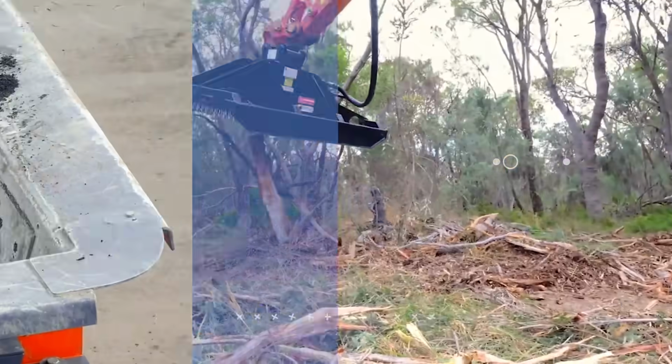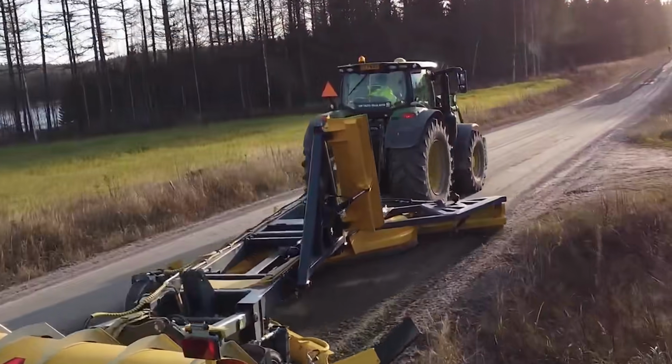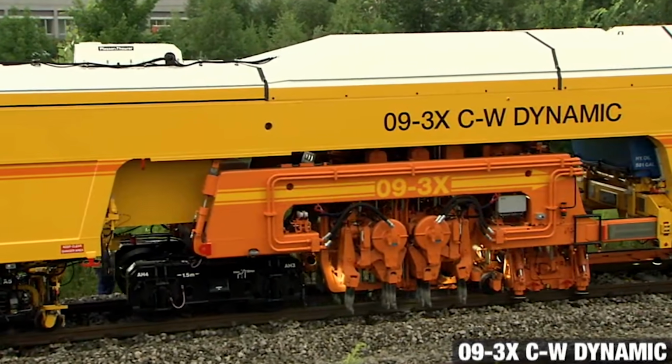Today, we'll have a look at the most powerful and ingenious machines that are an absolute must for you to see. Make sure to check out the machine weighing in at over 340,000 pounds.